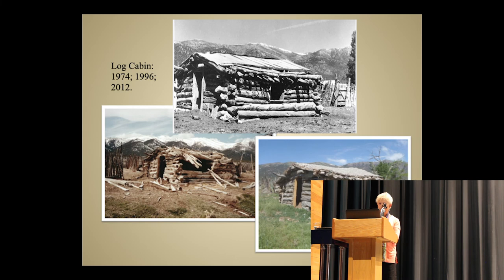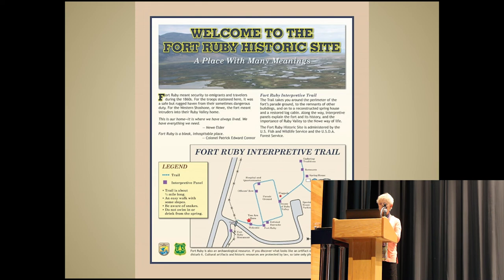We received a research grant from the Southern Nevada Lands Management Act, which helped fund the building restoration and some of the archaeological studies. It also helped with developing the interpretive trail with interpretive panels. The fort is open to the public. There's just a gate that you can go through, but it's not manned or anything, so it's a self-guided tour.